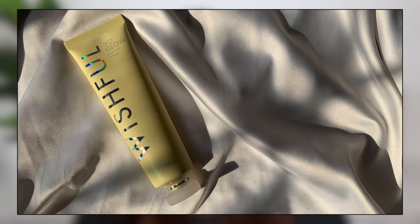And then as I was scrolling Instagram, I saw this Wishful Yo Glow Enzyme Scrub, and it says it's for the face, but I intend to use this on my body because I saw a video of someone use this on their legs to remove dry skin and self-tanner, and the before and after was unbelievable. So I'm like, I need something like that that helps me out, because I don't want to spend hours scrubbing the tan off me. So this is an enzyme scrub.